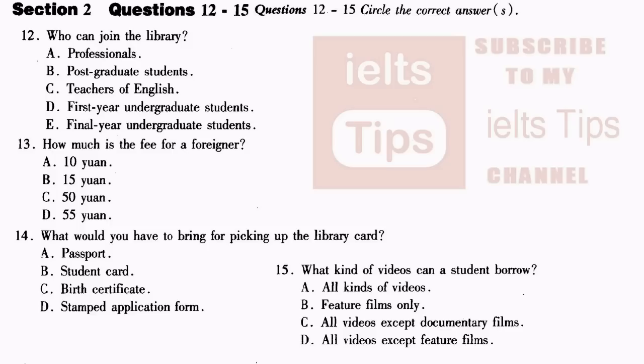Oh, I see. Feature films cannot be borrowed. But where can I watch them? In the library. You must first register in person at the desk. You cannot register for someone else. If the library is busy, you are restricted to watching 1 video. If you have any problems with this machine, please inform the librarian. All right. Thank you very much.